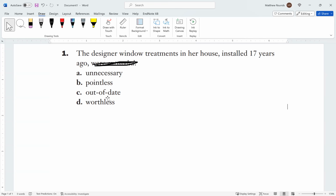Okay, and what's another way you can represent days, months, years? June 17, 1984. Sure, you're giving me an example, but okay, could you read what my cursor is pointing at? The cursor is pointing at 17 years. Okay, how does that relate to being out of date?